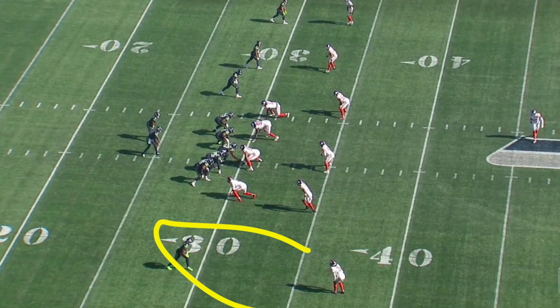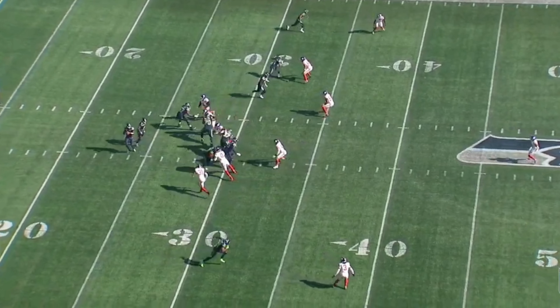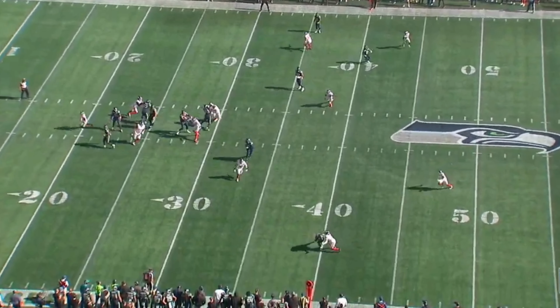Will he ever be an all-pro? I don't know. Does he have the potential to be? Yes. But I don't think he'll ever be a bad player because he never loses confidence. And just watch him knock that ball out with that left hand.